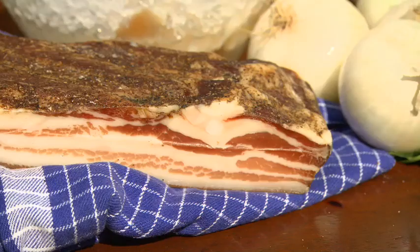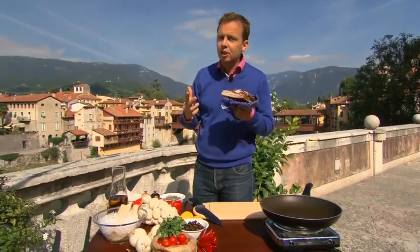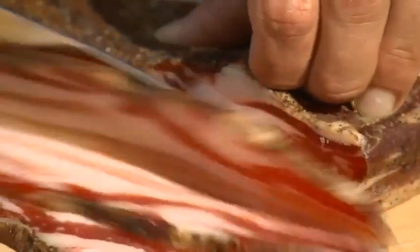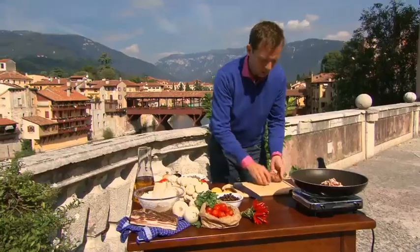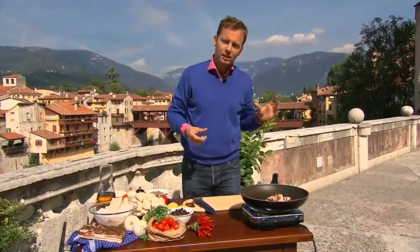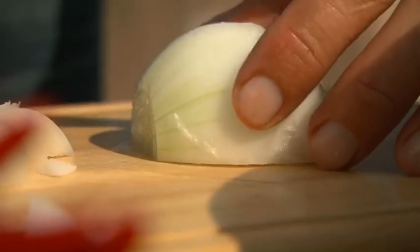I'm going to start off though with pancetta. Pancetta is like an Italian equivalent of bacon. It's just not smoked. And I'm cutting it into smaller pieces. And then fry the pancetta in the pan, relatively low heat, just to sweat it out and cook it through. It's not a point in itself that the pancetta should be crispy. And then I add onion.